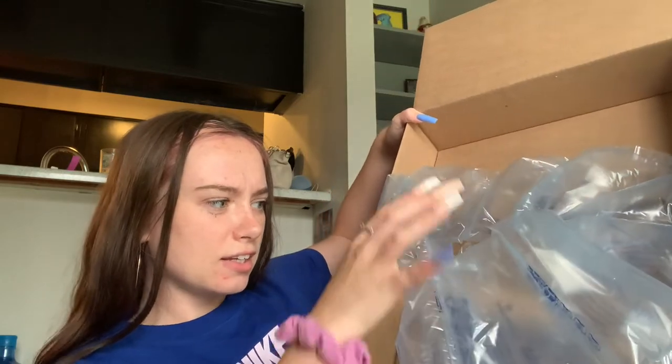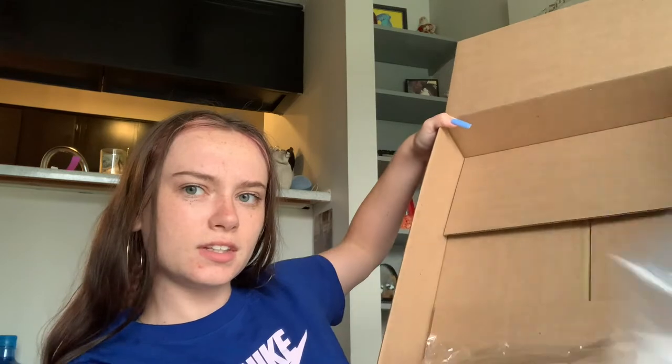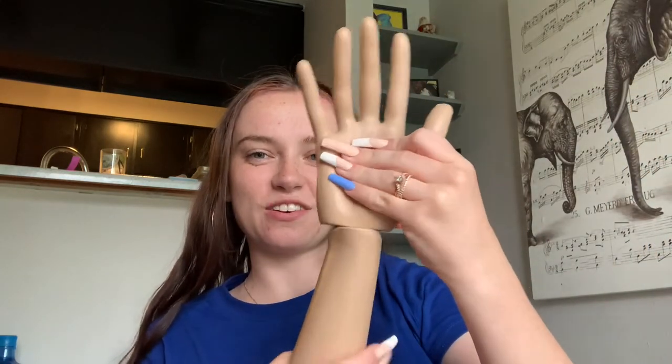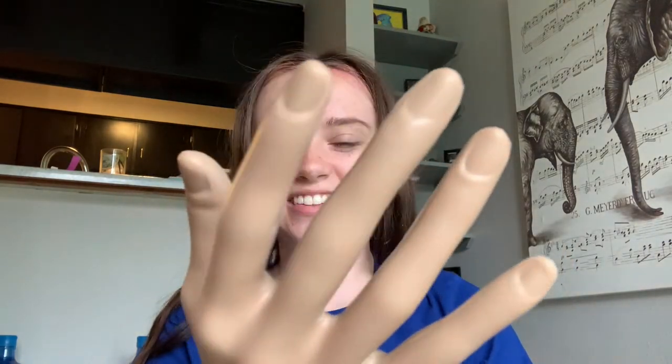Is that a hand? Oh my gosh. That makes sense. It says it's a glove stand holder. Am I supposed to put gloves on it and decorate it? She's got full 360 rotation. That's so gross. Why does she have so much detail in her hand right there?